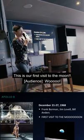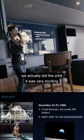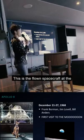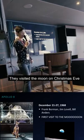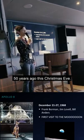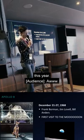Apollo 8, this is our first visit to the moon. Apollo 11 wasn't our first visit to the moon. With Apollo 8, we actually did an orbit. It was very exciting. This is a flown spacecraft at the Museum of Science and Industry, Chicago. They visited the moon on Christmas Eve 50 years ago, this Christmas Eve. So that was on my Christmas card this year.